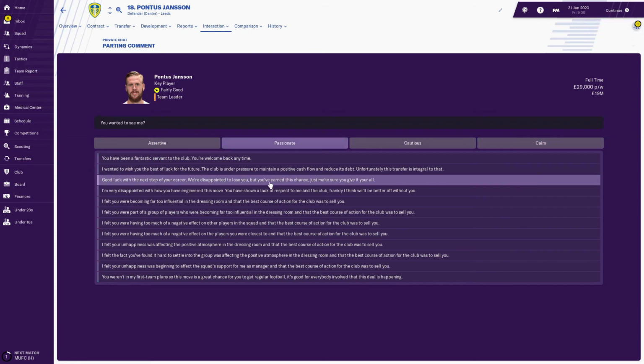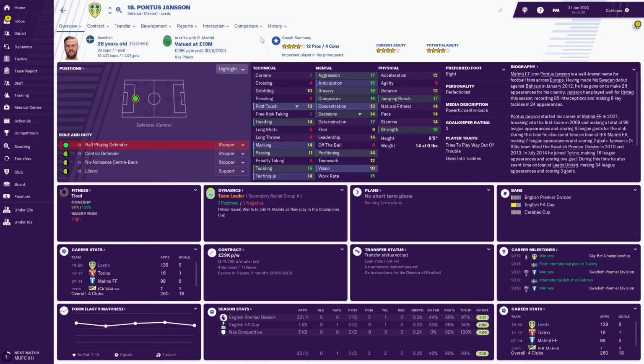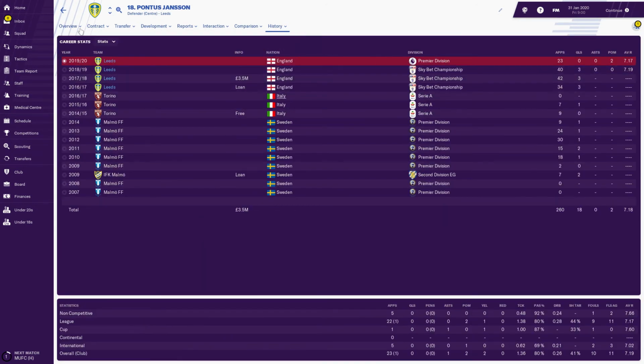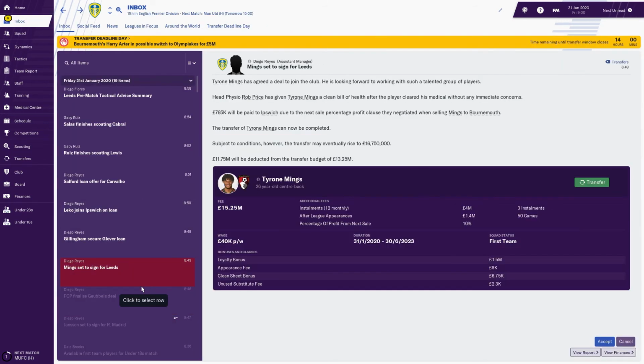Passionate. Good luck with the next step of your career. We're disappointed to lose you, but you've earned this chance. Make sure you give it your all. He's had a great time here, but you can't let the opportunity pass him by. He's been with us for 4 years, 3.5 years. Fantastic. And it is a shame, but he has to go.